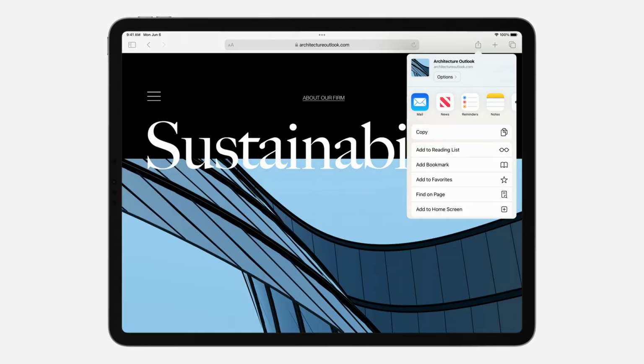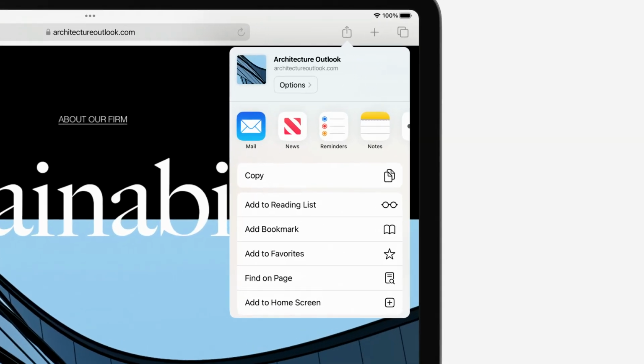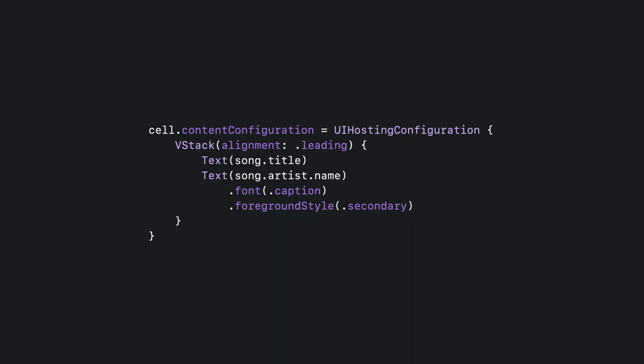These are great to provide quick access to information on smaller screens. And SwiftUI now supports share sheets, so your app can easily leverage all of the share extensions available on a user's device. Share sheet support is powered by the new Transferable protocol, which introduces a type-safe API for transferring app data. We've also made it easier to adopt SwiftUI incrementally in your existing apps with a special collection view cell that can host SwiftUI views.